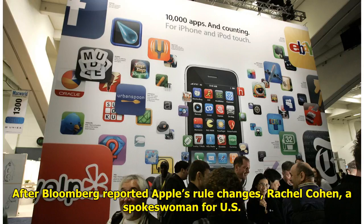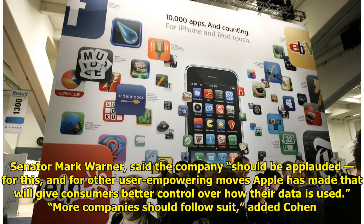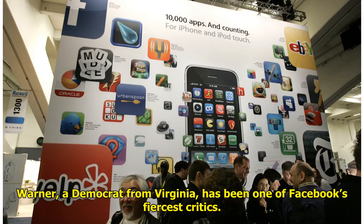After Bloomberg reported Apple's rule changes, Rachel Cohen, a spokeswoman for U.S. Senator Mark Warner, said the company should be applauded for this, and for other user-empowering moves Apple has made that will give consumers better control over how their data is used. More companies should follow suit, added Cohen. Warner, a Democrat from Virginia, has been one of Facebook's fiercest critics.